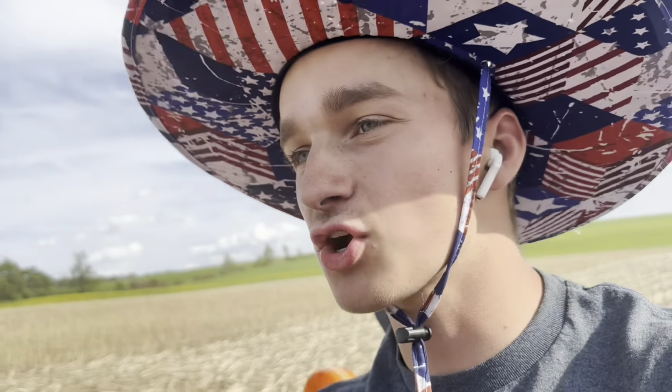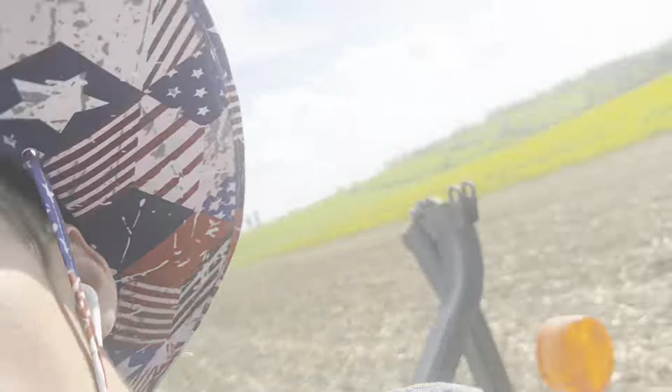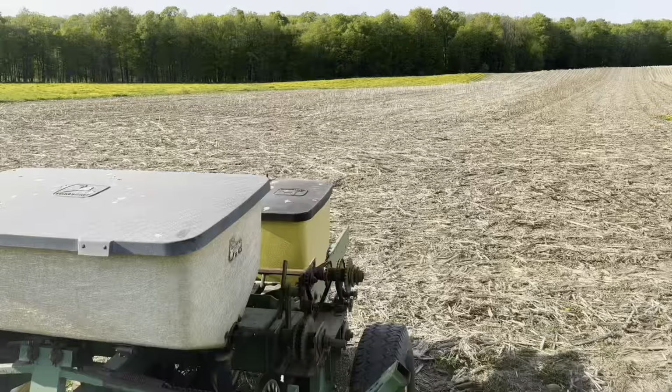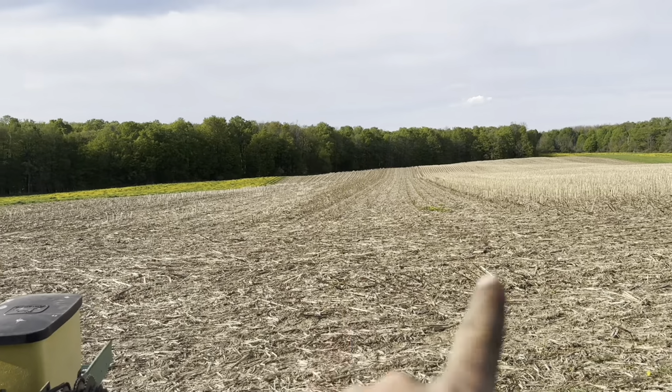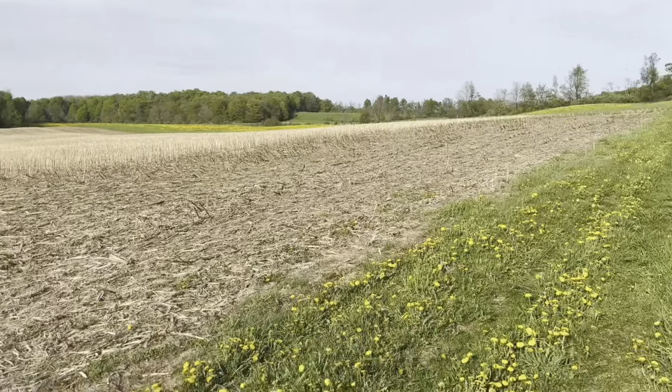I have never planted corn before. My father has. I've planted other things and I've done field work before, but I've just never planted corn. So I just finished up from about here. I didn't do all this stuff. From here over, outside rows are done.